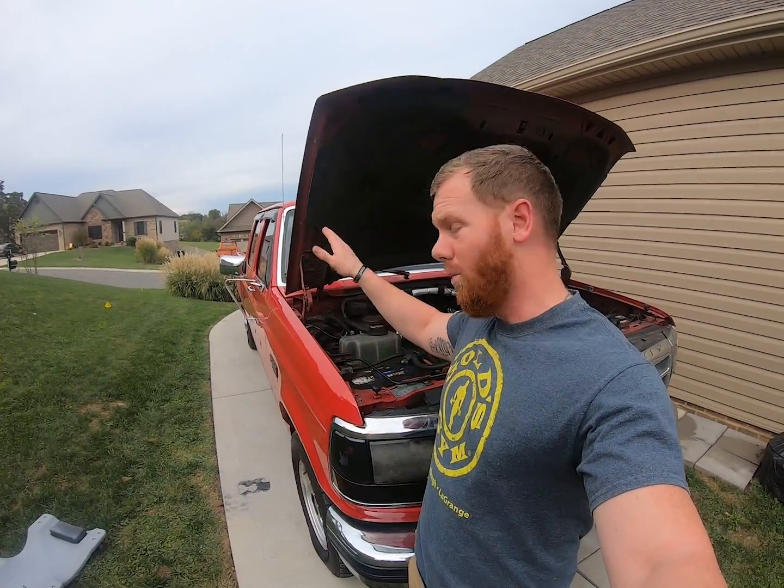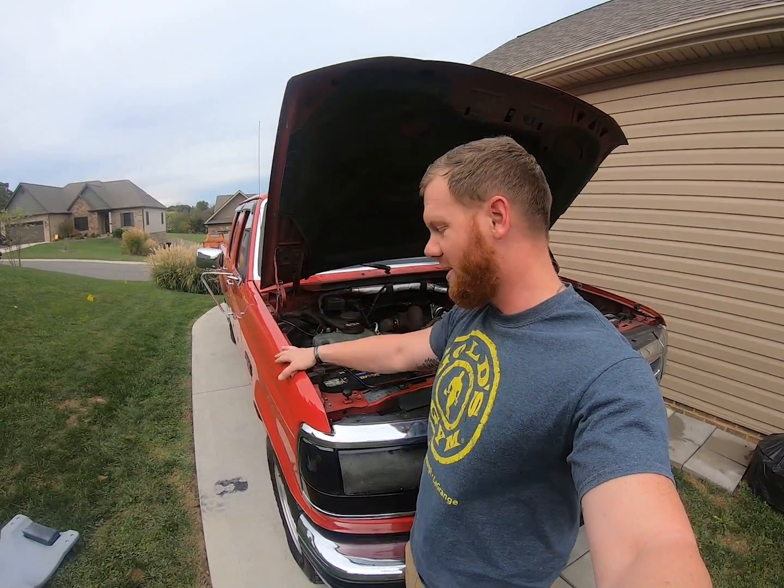I just want to go ahead and say, with this truck, I actually possibly have a buyer coming to look at it tomorrow, because this truck, yes, it's a dream truck.